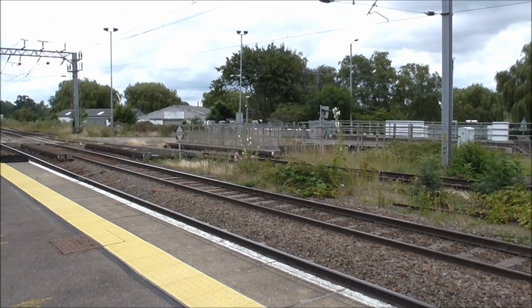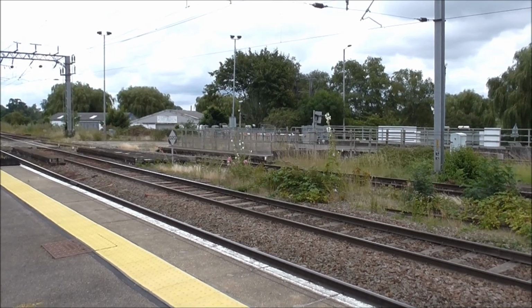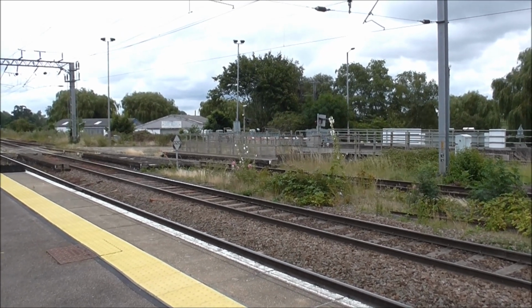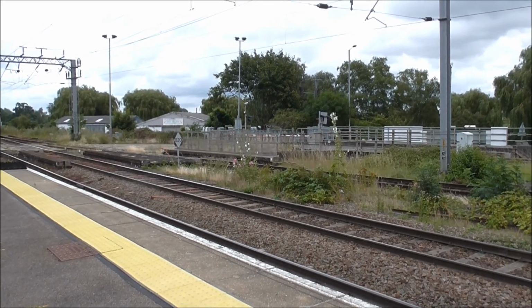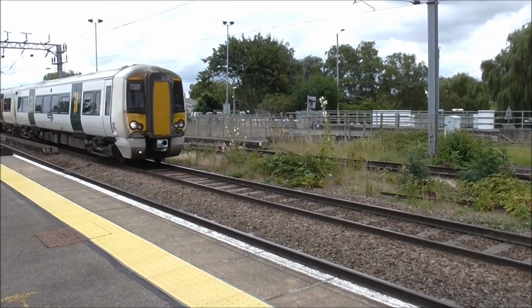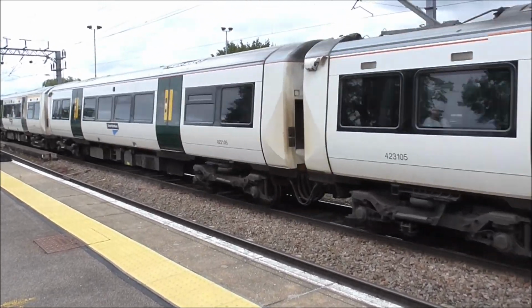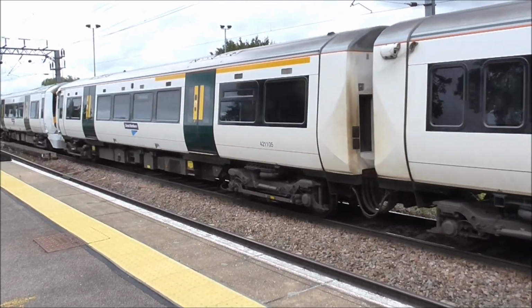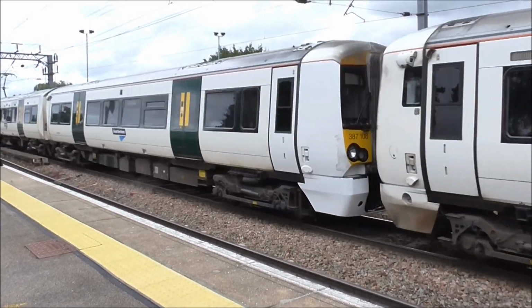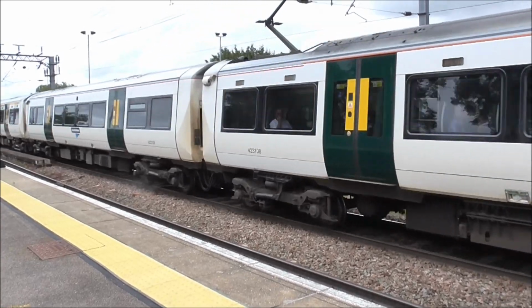Right, we've got the 11:18 service to London King's Cross, now about to arrive. Here it comes. On the front is 387-105, with 387-108 on the rear.